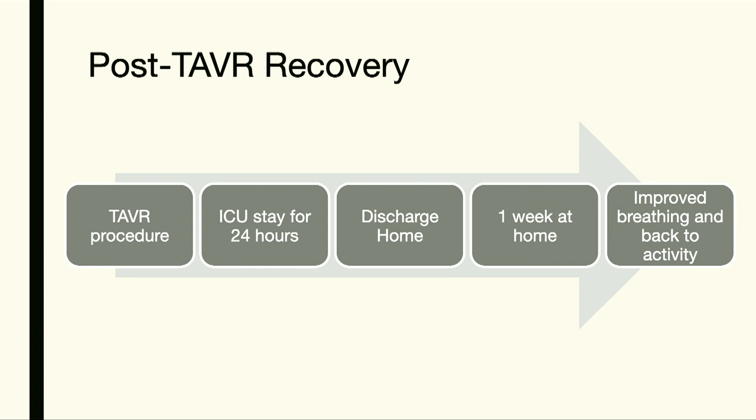You're able to walk, you're able to go up and down stairs. We ask you to do limited things, no gardening, no driving a car for about a week. But after that, people usually go back to their activities with better breathing and improved quality of life.